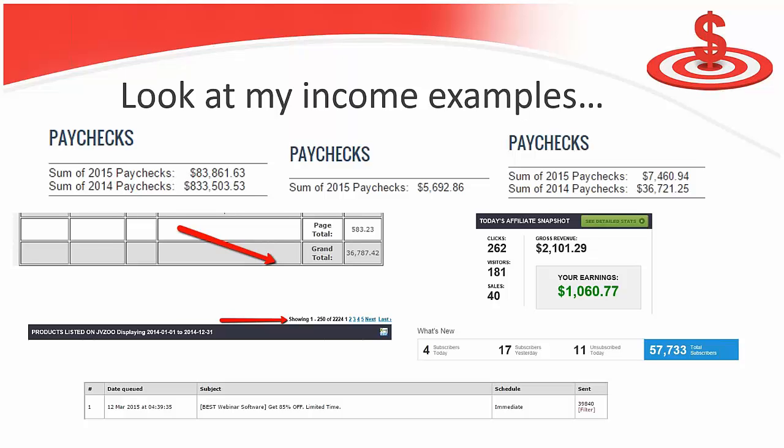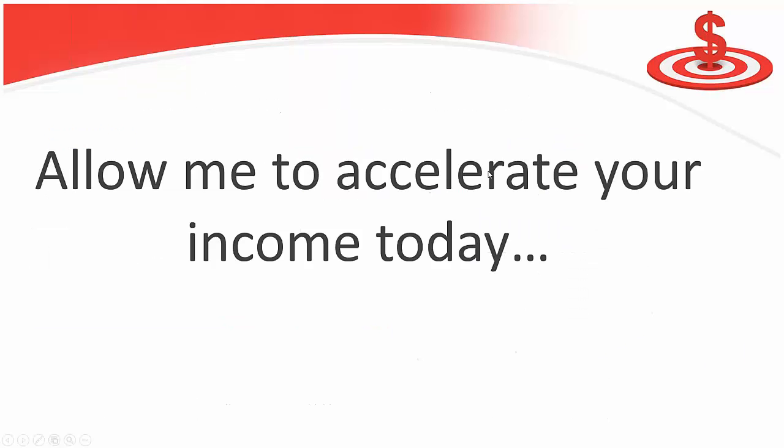Imagine just in one of your accounts, you have $36,000 sitting in there. I guarantee for some of you guys, that would change your life right now. Or for somebody else, if you had an account that had $6,000 in it for this year, that would be like $500 to $600 a month extra money. That would change your life. If you started having $1,000 days, that would change your life. If you had access to 57,000 people that you could mail to, I know for a fact it would change your life. So allow me to accelerate your income today.